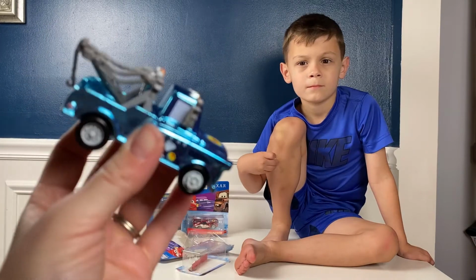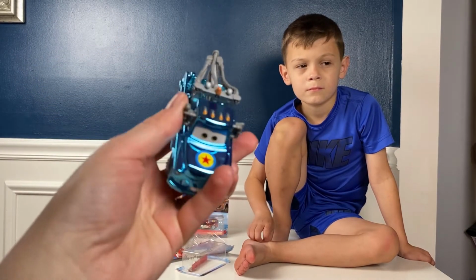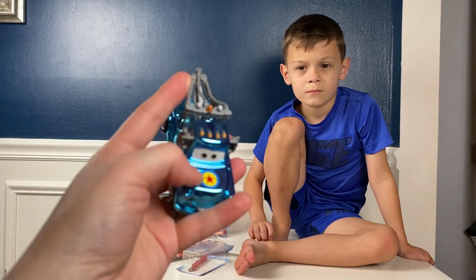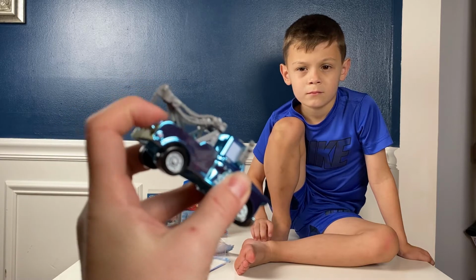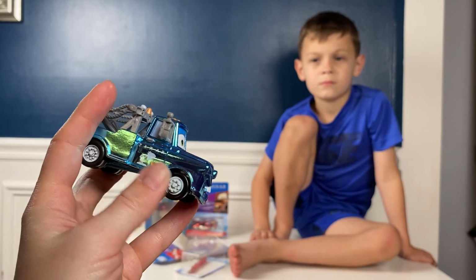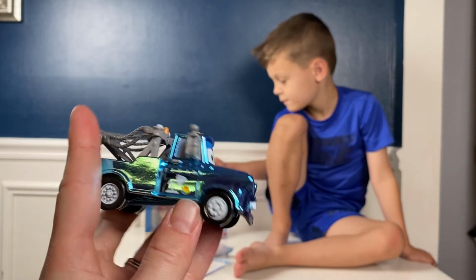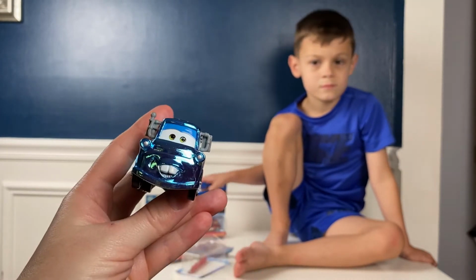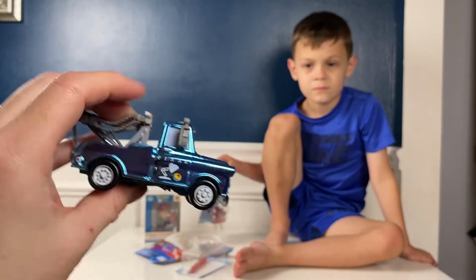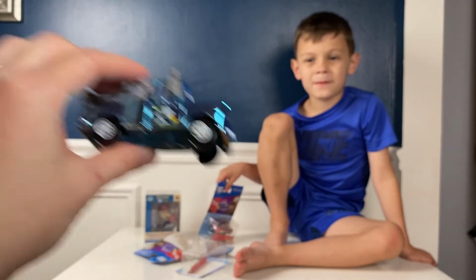Right, let's look at Mater here up close. I love his new shiny blue color, and it looks like he has the Pixar ball on his hood. He actually has a hood on this one. He has a gray tow cable, shiny black wheels. His door says Pixar. There's his teeth. He's super fun. I like him a lot. Do you like Mater? Yeah, he's one of my favorite too.